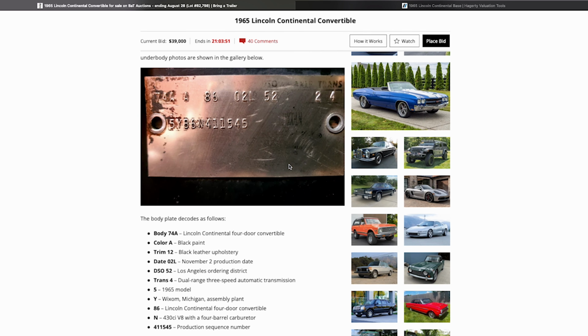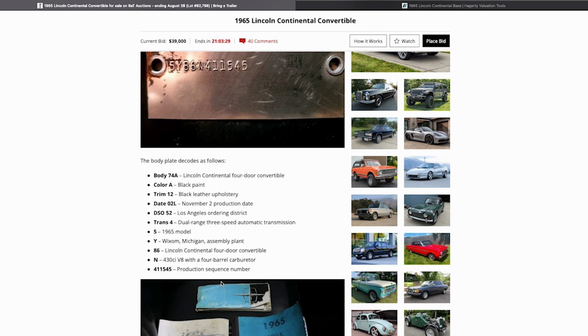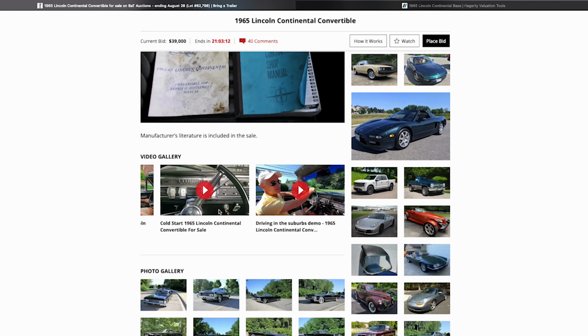They do a good job of reinforcing some of the things that have been completed. The big seller on this one is it's a triple black car, so black paint, black interior, and a black top. In addition, this DSO 52 Los Angeles is key, because what that tells us is it's a California car. Although it is in Michigan now, there are comments about that, and the gentleman explains how it made its way there. But this is fantastic if you're looking for a car with a California DSO, the Los Angeles area, because it probably spent most of its time in California in a dry climate, and that's key.